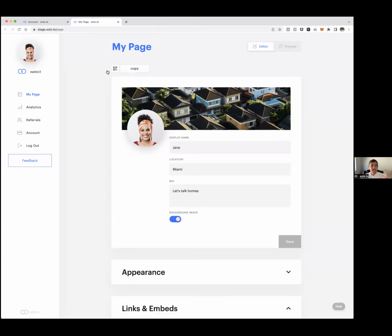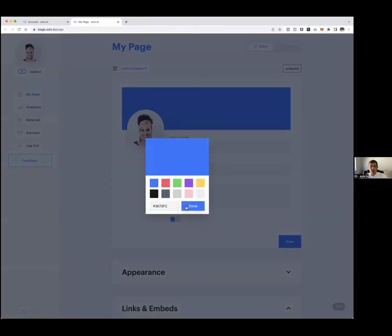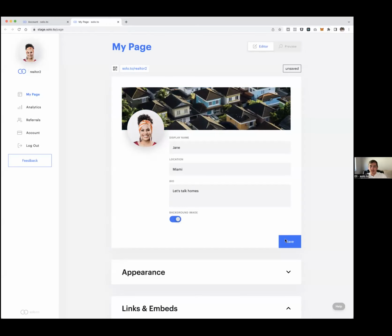So this is the dashboard, the initial page that you hit when you sign up. And from here, you can see that you have the link right here that you can copy and use, and then the editing content below, so that you can upload a profile picture, background, set your name, location, bio. So this is where you can talk about who you are, what you do, etc. And then you can change from a color, or you can set an image. So this is the header of your page, where people will see whose page it is.